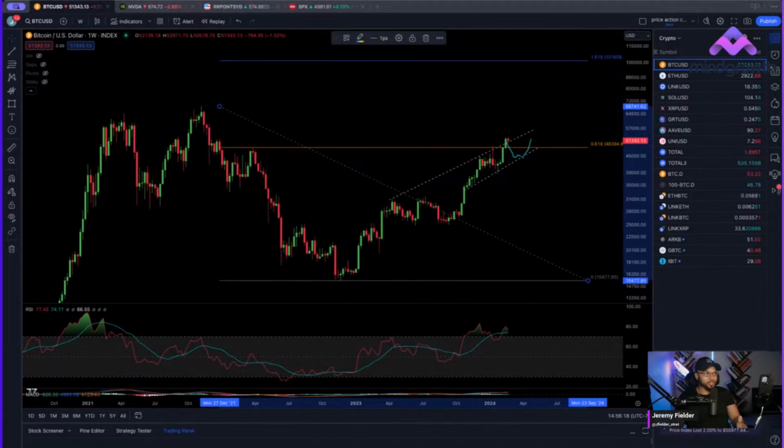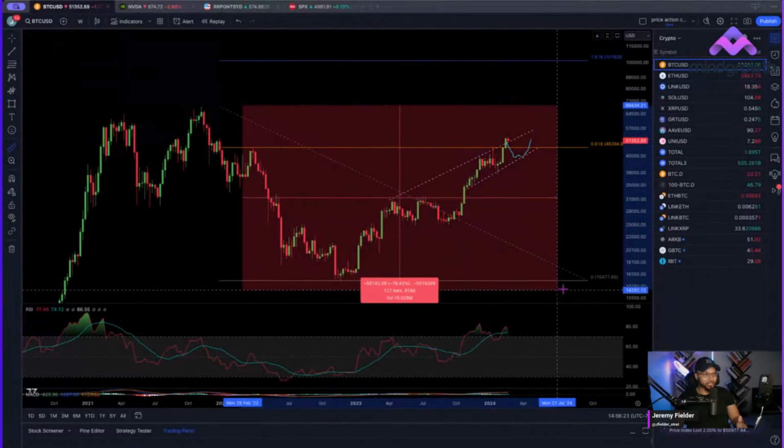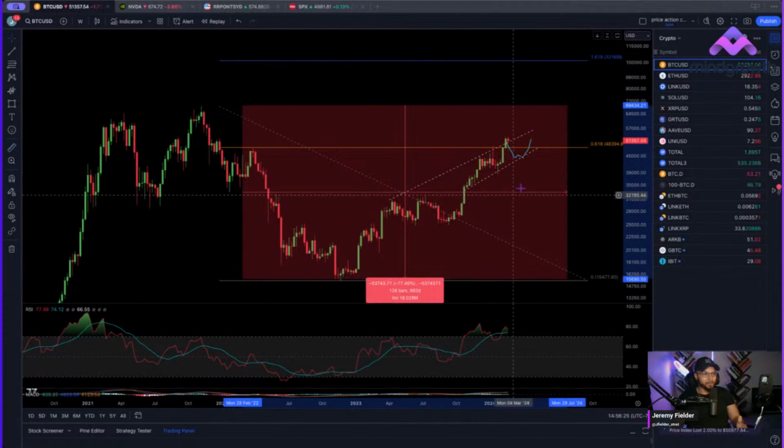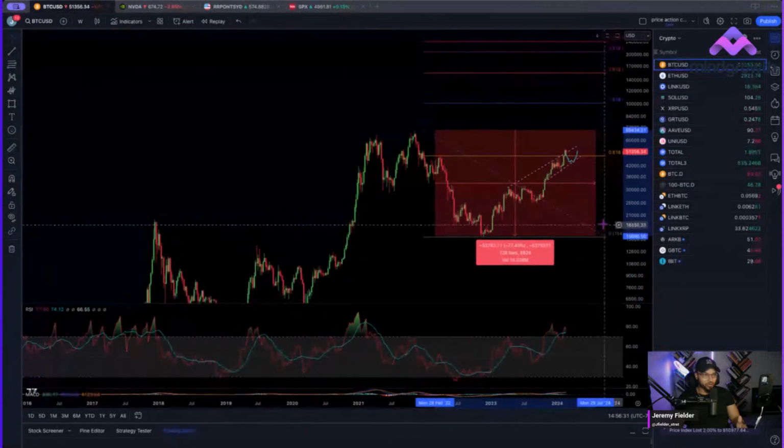Is that also the 50% retracement? Let's check. What does that mean? Not much. Just more probability talk. Nah, 50% retracement would be back to 33. That'd be like the worst case scenario. That's what everybody's hoping for who missed it.